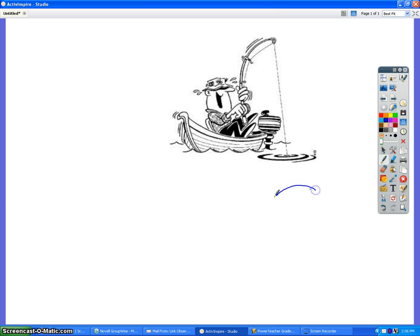So there's a fish down here. Here's my pretty picture of a fish, and he's blue. Get it? He's blue. It's a bluefish. And he's way down here below the water, and he is attached. And we know that the mass of this fish is 10 kilograms.